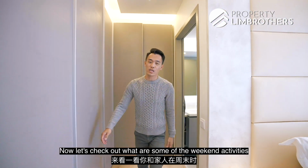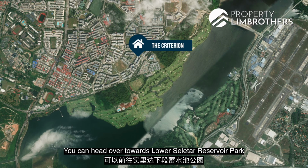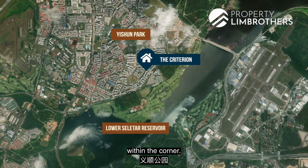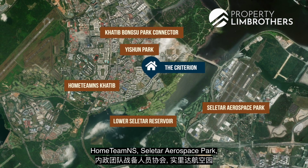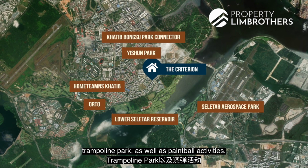Check out what are some of the weekend activities you and your families can do right over here within the Yishun enclave. You can head over towards Lower Seletar Reservoir Park, as well as the Yishun Park that is just right within the corner. Or otherwise, you can head down towards the park connector, Home Team NS, Seletar Aerospace Hub, where you can enjoy some of the fishing activities, trampoline park, as well as paintball activities.